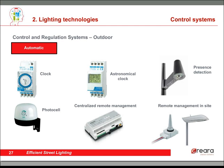The most common are here in the picture. We can have clocks where you schedule the hour of ignition and shutdown of the street lighting, and if it's an astronomical one, the schedule is based on the hours of darkness between sunrise and nightfall, so it's more efficient than a regular clock. Another system is the photocell that turns the light on when the light level is below a certain figure. This system is quite common in street lighting but has to be cleaned to work properly, so the maintenance cost is higher than in other systems.